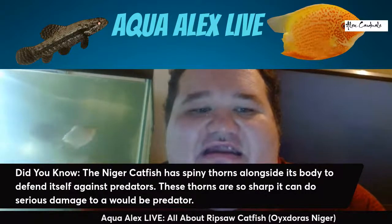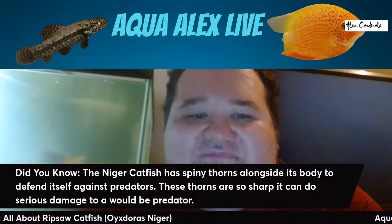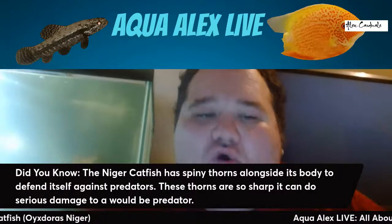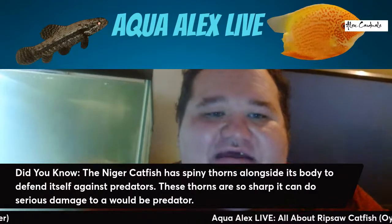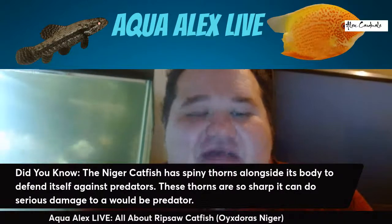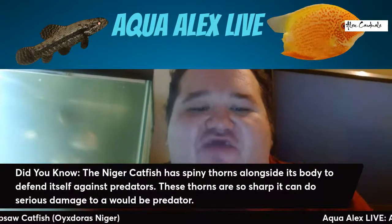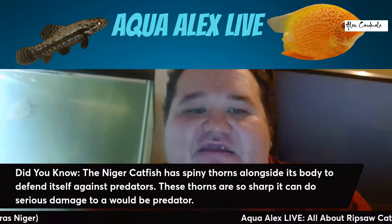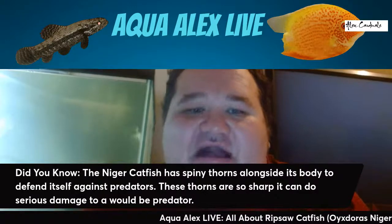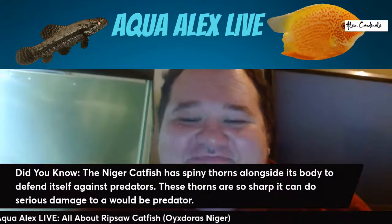Not only is it a sharp, thorny fin, but think of the bacteria that that catfish has. Ooh, that would be horrible. I can imagine the pain that the Niger catfish could cause. But that's what I like about the Niger cat, because they're such a large growing catfish and they have those spiny thorns on their body. You know, they kind of command respect. Kind of like me, I kind of command respect everywhere I go. Just kidding.